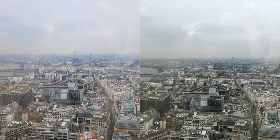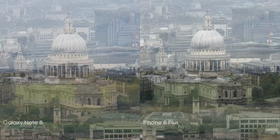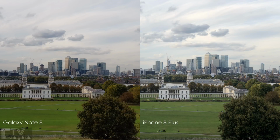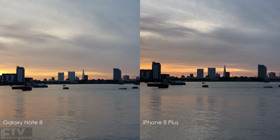Moving on to the more practical bit of the dual camera setup, optical zoom, or simply image quality on the telelens. Most of the time, under broad daylight, clarity on the iPhone is on a par with the Note 8, which is amazing. The main difference would be, again, the white balance. Our conclusion made previously on the wide-angle lens also applies to the tele lens. The iPhone gives more accurate colors and slightly wider dynamic range. The Note 8, however, gives images that really pop.